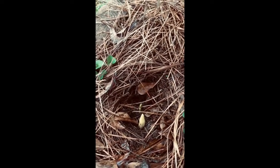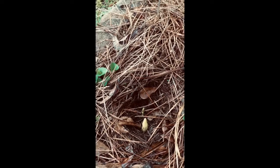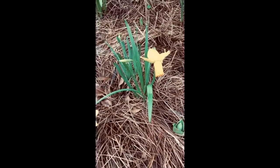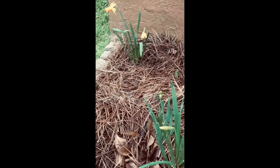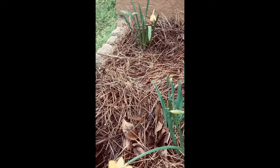And for some reason, some of my flowers have come up faster than others. I had a few different kinds of flowers, and so they are growing on different timelines. Some are growing faster and some are growing slower. But here you can see my daffodils are coming out, right there. Isn't that amazing? They just grew from that tiny little brown bulb that didn't look like anything special.